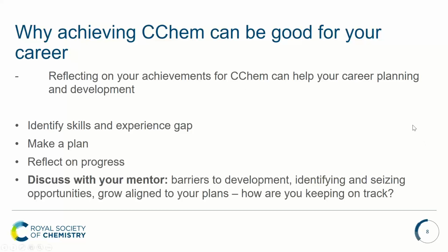I'm going to move on quickly because time is ticking on, and I think this is maybe something that they'll have been doing. So this is really advice for all of you. Discussing with your mentor, can you identify any barriers to your development? Can you look for opportunities, either internal or external? So you talked a little bit about doing some outreach opportunities, but there may be opportunities within your organisation as well, and actually see how that's aligned with where you want to be with your career. And are you progressing going forward as well?